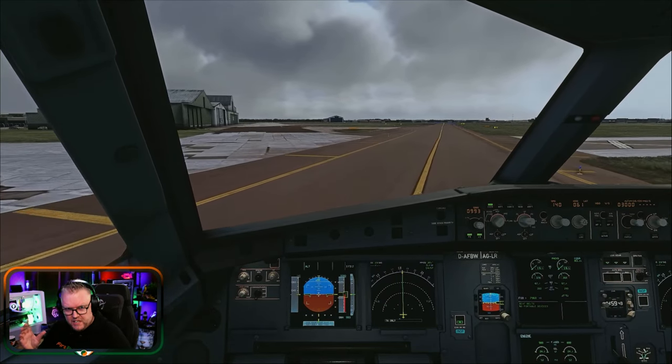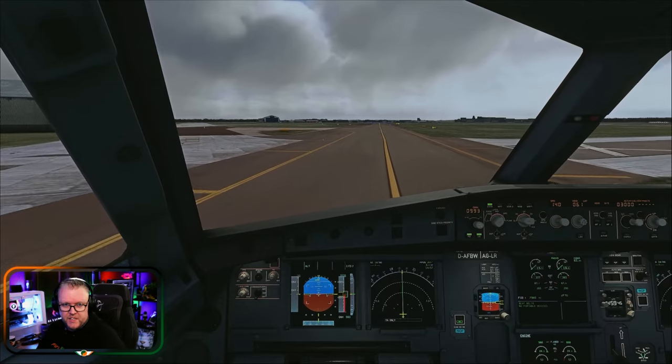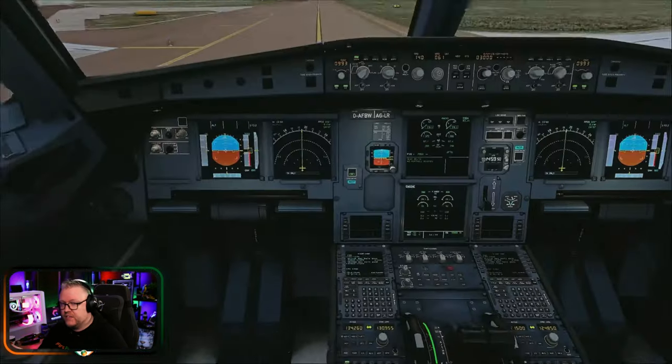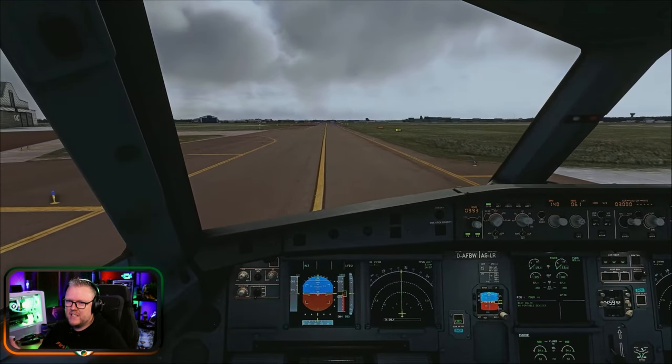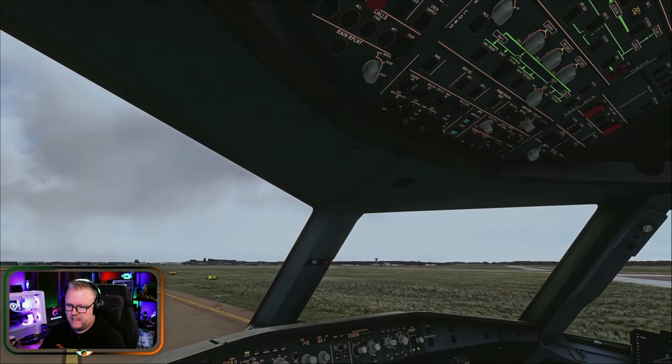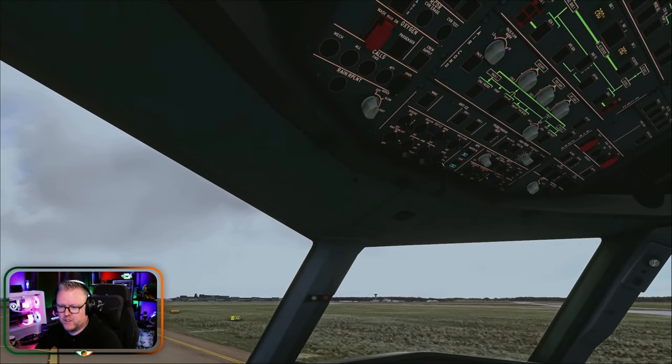There were a couple of nuances that we came across, right? It was a non-standard departure out of Dublin. Coming into Shannon, it was fairly straightforward. Weather wasn't too bad. Bit of a crosswind on landing, and you've got to hand fly it, right? I mean, that's what you try and do.